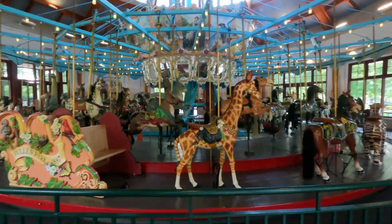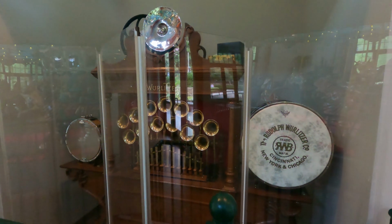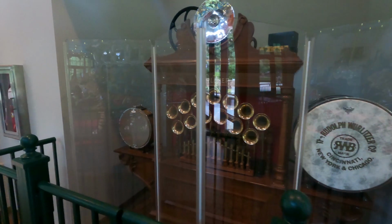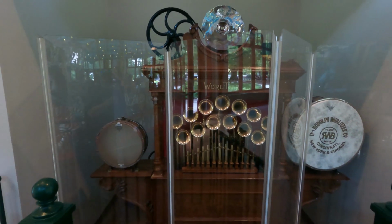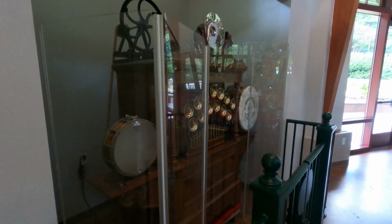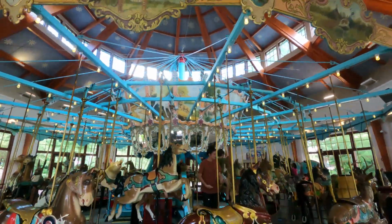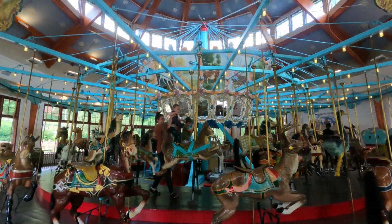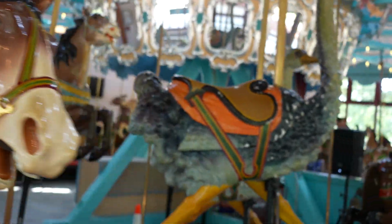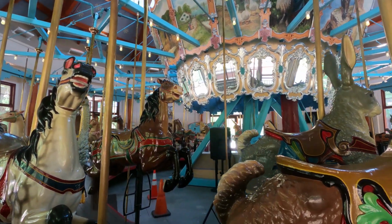Man, the air conditioning is awesome in here. It's like we got almost the whole place to ourselves. Oh, look at this. Wurlitzer. Oh, it's got a cymbal up there. That's cool. This is belt driven. Very neat. All right, here we go. We're moving.